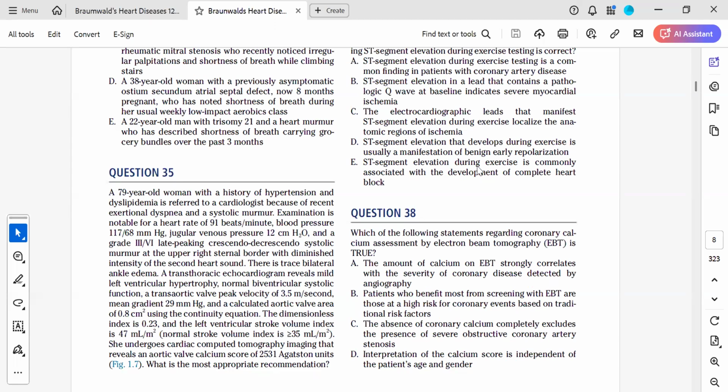And you also need to know that the complete absence of calcification on an electron beam tomography has a strong negative predictive value for high-grade coronary stenosis, but it does not completely rule out the presence of significant coronary artery disease. So what it means is that in as much as the patient has a complete absence of calcification, when you do an electron beam tomography, it has a strong negative predictive value.